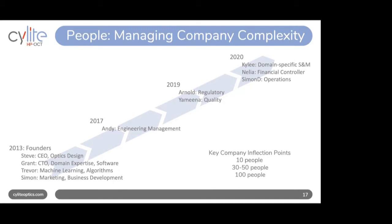And then somewhere around 100 people, you get to the point where you may not even recognize some of the people in the company unless you're one of the people who hired them, and you certainly don't know what everybody's doing. You can try to learn all that, but it's very hard to do if you're a senior manager within the company. So Cylite is currently at the 50-person level.